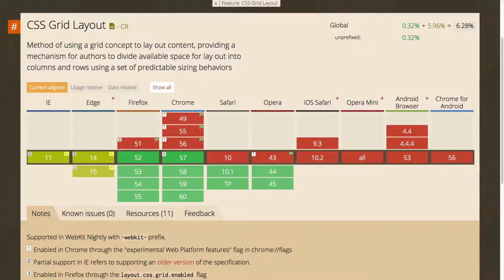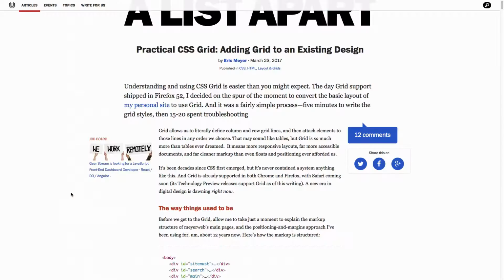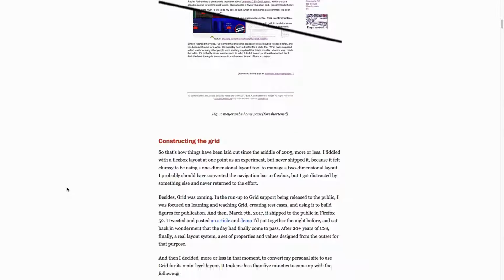CSS Grid support is here, allowing you to define responsive column and grid lines easily with clean markup. This is the first time CSS has had an intentional layout system. Unfortunately, global support is only around 12%, so it will be a few months before this can be your sole web layout engine. Eric Meyer wrote a great guide on adding grids to an existing project on A List Apart.